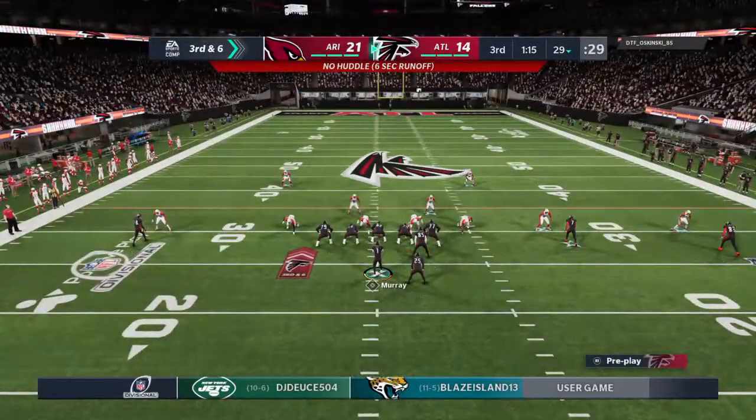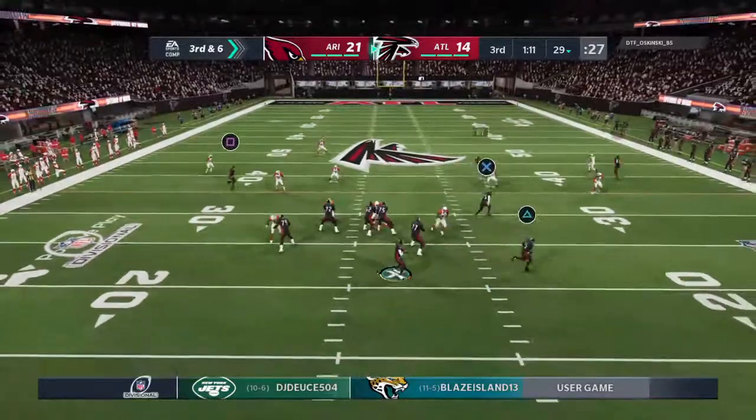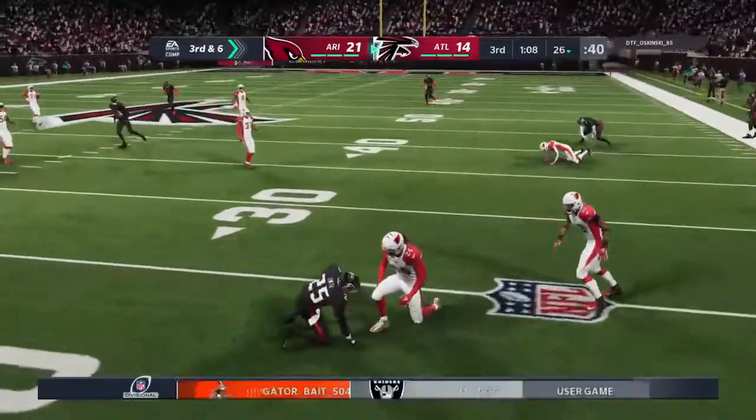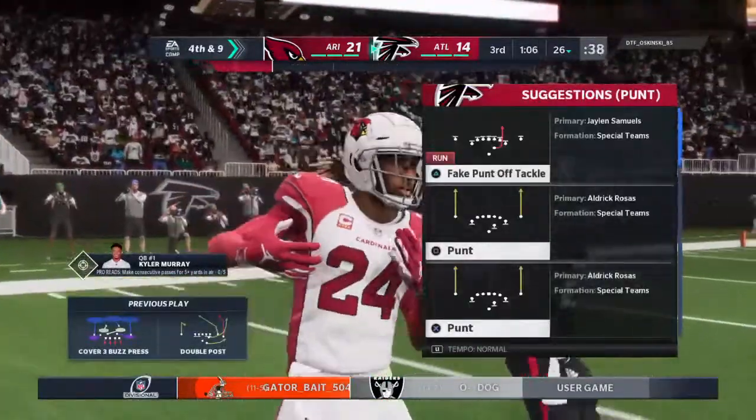Justin Houston on the stop. It's a gain of 4. Brings up third down. Murray. It's caught on the right side. It's Smith. And he's going to lose yards. They take him down at the 26.